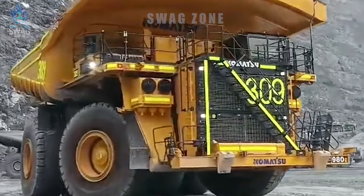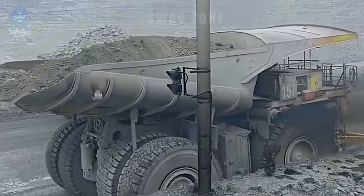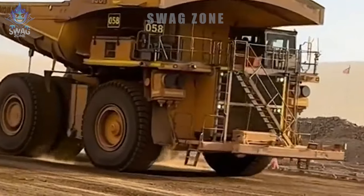Three, Komatsu 980E. Next on our agenda is the Komatsu 980E, a technological marvel in the realm of colossal trucks.